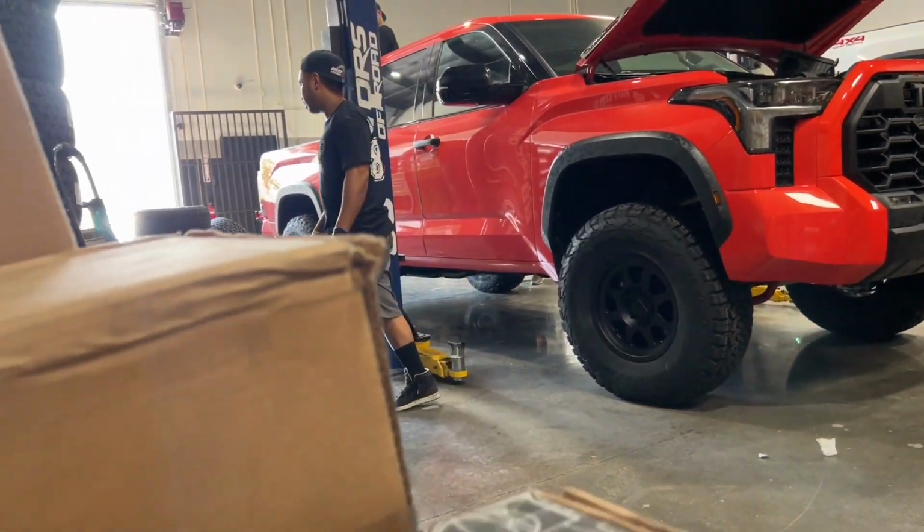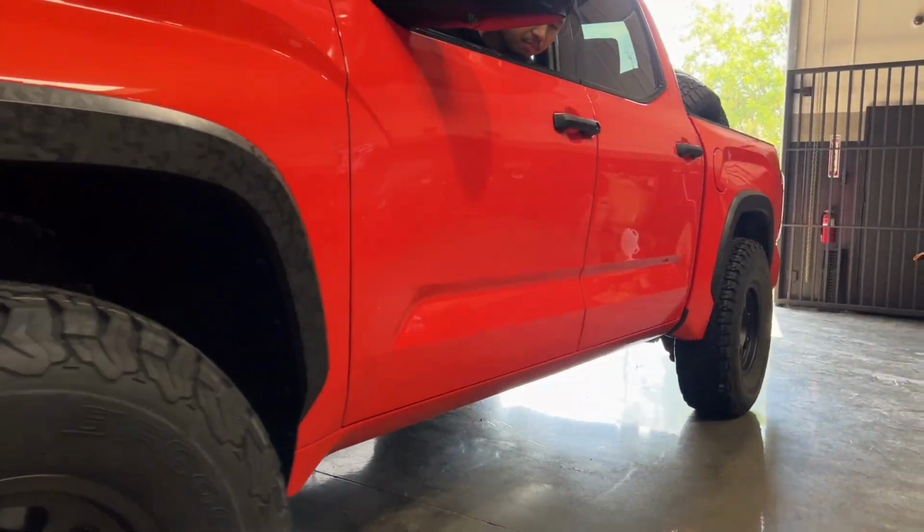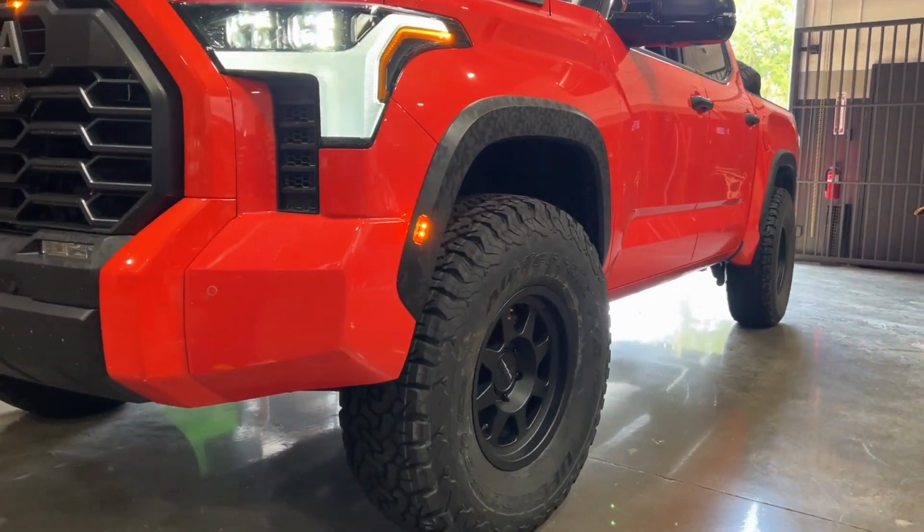With all 4 wheels and tires torqued down to spec, we're going to bring this one out for a quick test drive before we hand the keys back over to our customer.